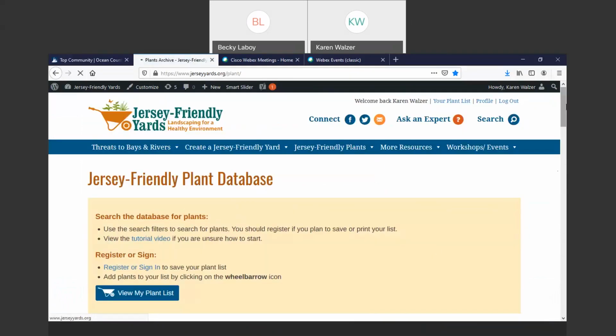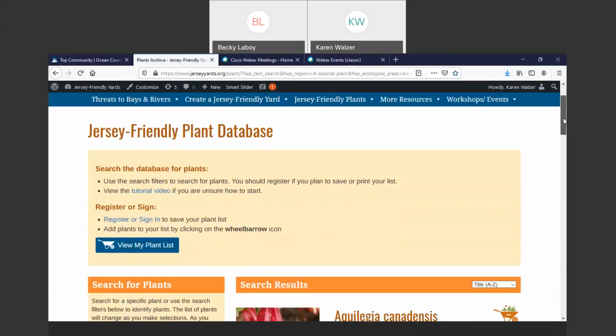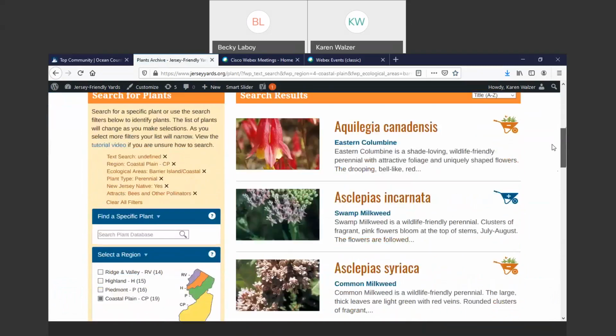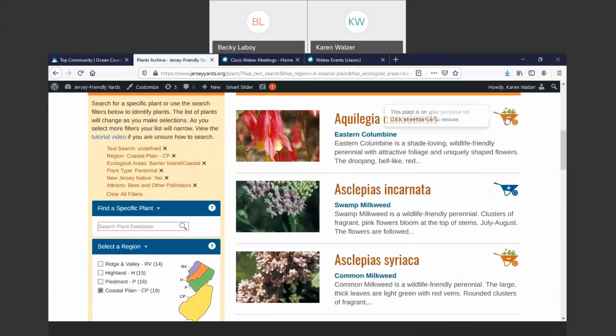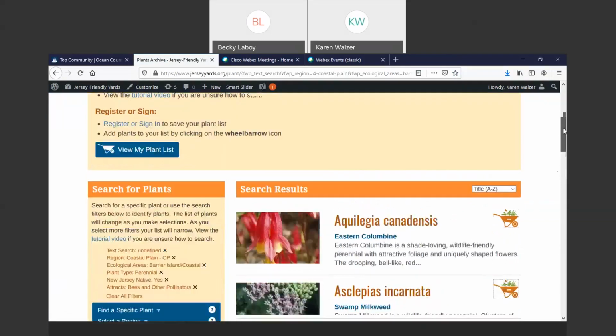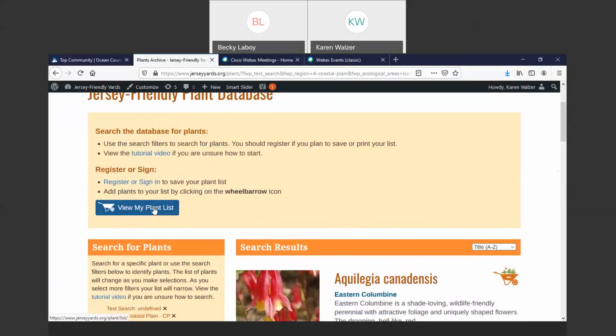Back to the filters. I should mention that when you go here, you can register or sign in to save your list. So here again is the list. This one looks like I've already added to my saved list. Let me add another one just for the fun of it to show you. If I click on that plain blue wheelbarrow and it bursts into color, that means I've added it to my list.